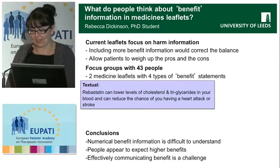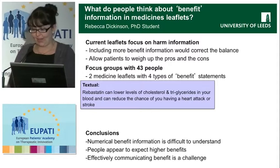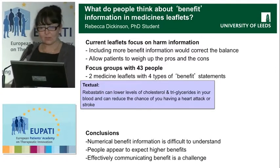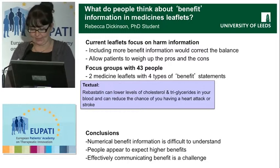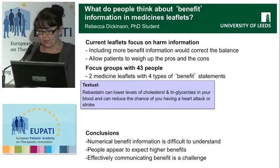So I'm Rebecca Dickinson. I'm a nurse and I'm a researcher, and the work I'm going to present today is part of my PhD, and this is joint funded by the University of Leeds and the MHRA, who are the UK medicines regulators. So my presentation focuses on what people think about the inclusion of information about benefits in medicine leaflets. So I'll start with a little bit of background about medicine leaflets.